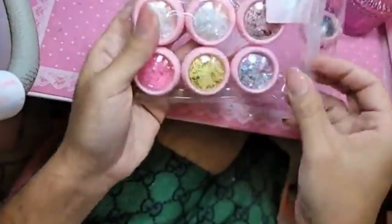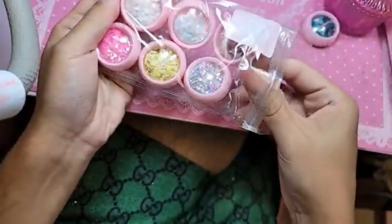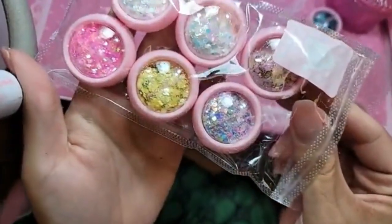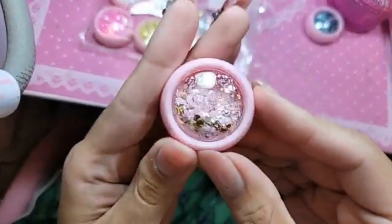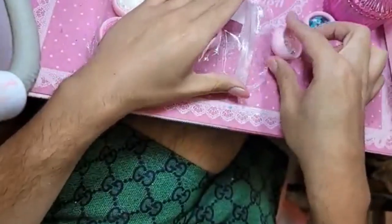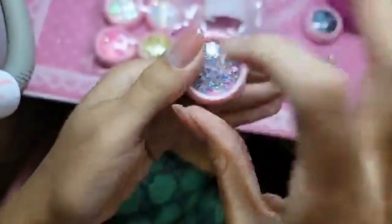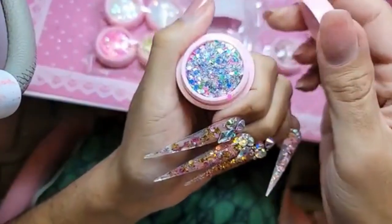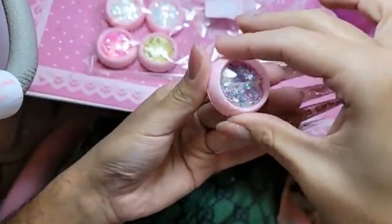This is Cookies. Look at Miss Cookies. She is just giving you that sugar and sweets Powerpuff Girl fantasy. Look at this one with the pink and the gold. Look at that Powerpuff Girl fantasy. Beautiful. And this is Cookies Glitter.